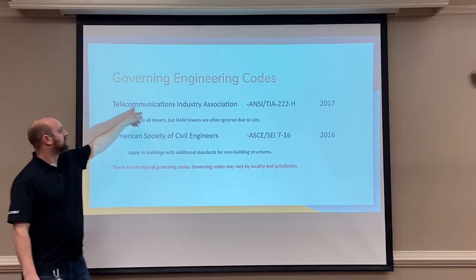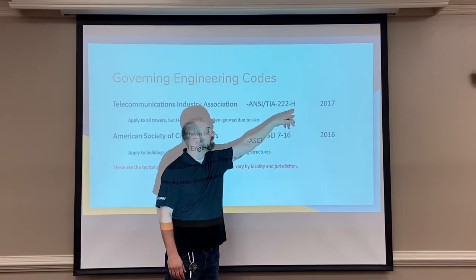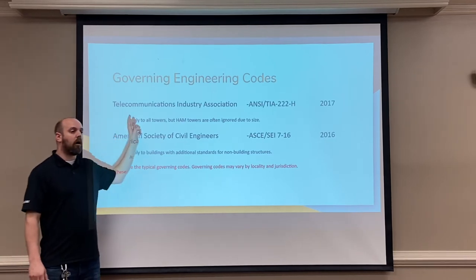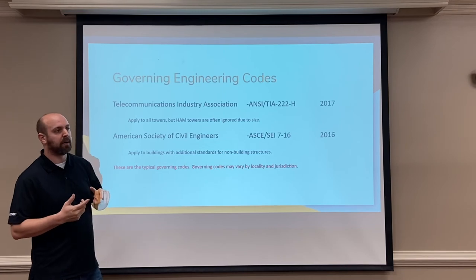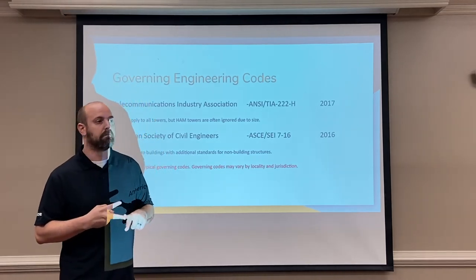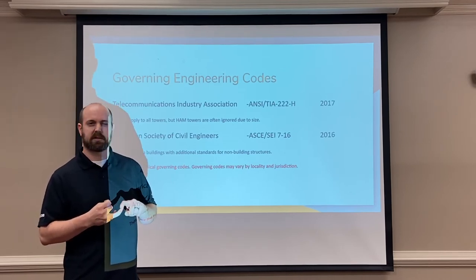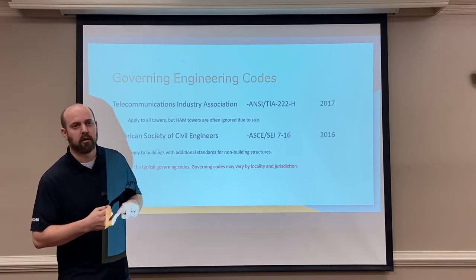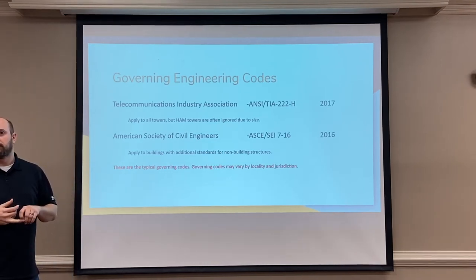So these are the Telecommunications Industry Association. This is the code we work with. They updated it in 2017. It applies to all towers. Typically, ham towers do not fall under it because they're not commercial and because they're so small, they're not worried about them. Even the FCC, I believe, isn't worried about your tower until it's 150 feet. Or the FAA, sorry, FAA. It used to be 200. 199.